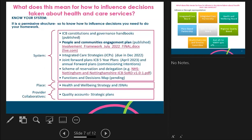Is it at the place level with the place-based partnership? Is it an integrated care partnership? Is it the provider collaboratives? Where are decisions being taken? And where are they putting their pots of money? Because they're not going to necessarily hold it all at a central level. They're probably going to delegate some of that spend down to different decision-making bodies.